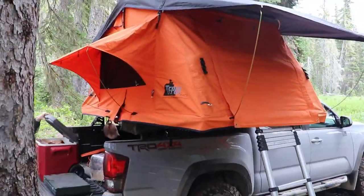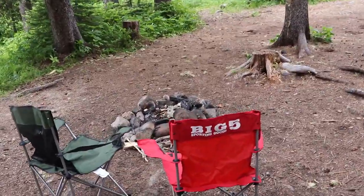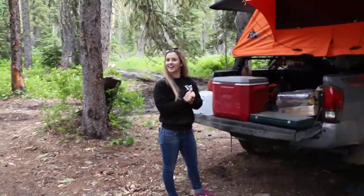This is our setup. We still haven't set up the inside of the tent yet. We've got to get a fire going right here. Got to get the hammock up.